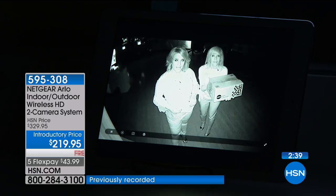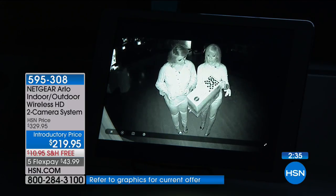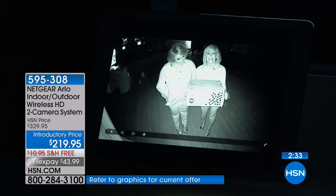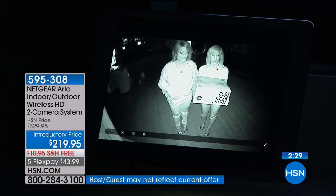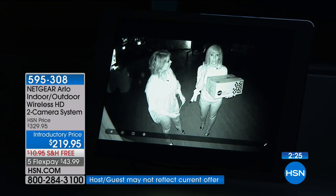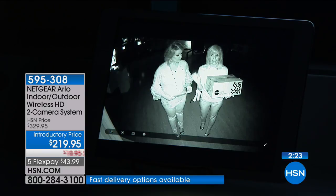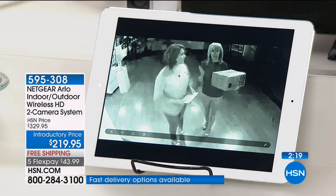That's the thing. I want to show you here, because in one of our videos, the guy, you could read what's on his shirt. We can't see what the box says, but Arlo can. And it starts recording when it detects motion or body heat. You can take that recording and give it to the police. So we'll turn the lights back up. The camera automatically converts back to day mode.